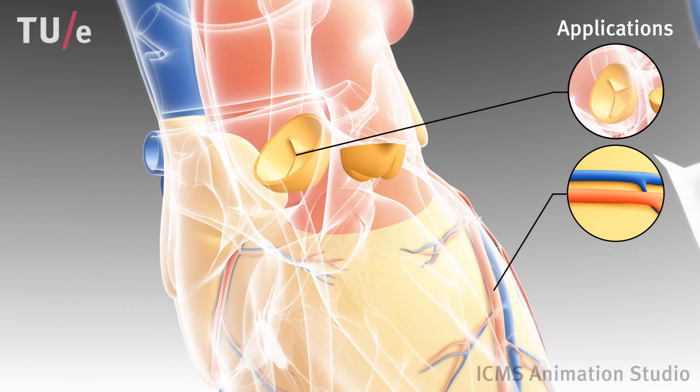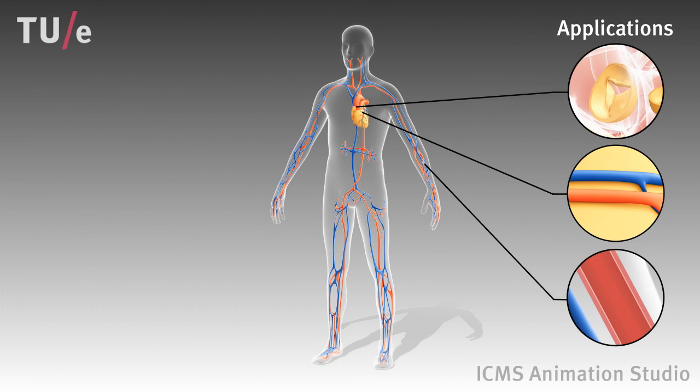The mix-and-match strategy applied here allows for tuning of the material properties towards application-specific demands, not only for replacement of coronary arteries, but also for the development of heart valves and peripheral blood vessels.